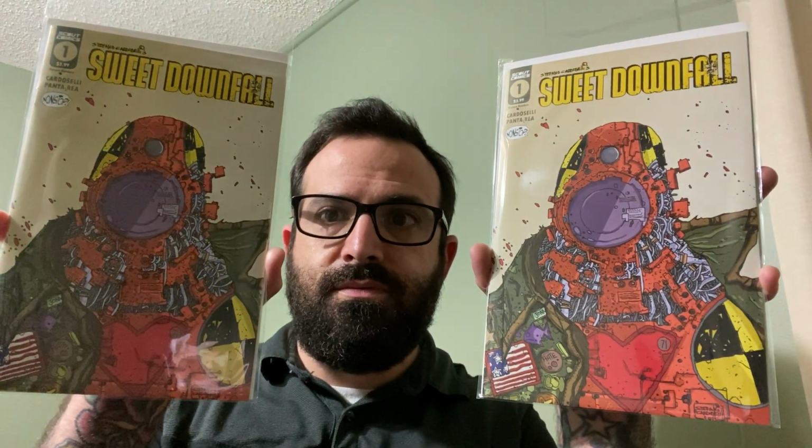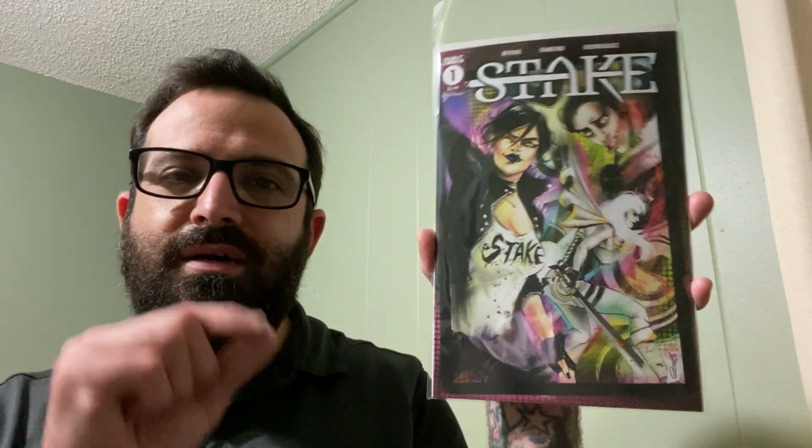Scout Comics, I grabbed a pair of Sweet Downfalls #1s. So there's that. And then also from Scout Comics, here is the new #1 Stake. I was this close to picking up the Derek Q variant, and then I didn't. Then I walked back and was like, yeah, I guess I'll grab it, and it was gone. So you always have to get something the first time. If you have to convince yourself, then you're not going to get it. From Behemoth, here is this 2020. I don't know what this is, but I grabbed it anyways.